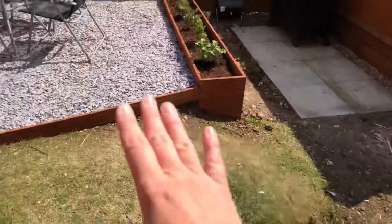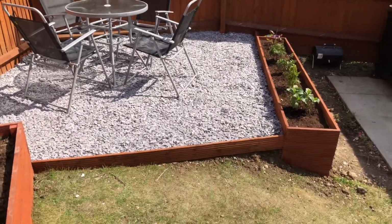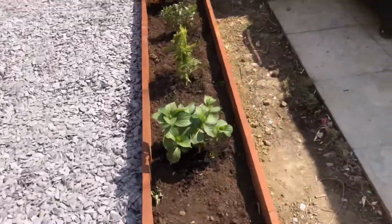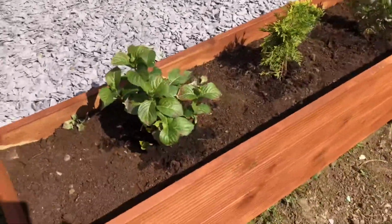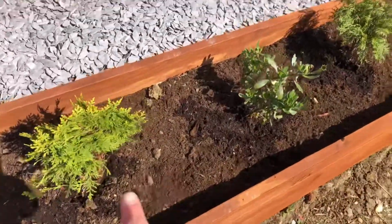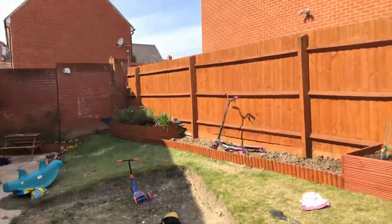So we've used some of that soil to flatten it out, and some blue slate as well on there. So we've got a nice seating area. And then Warren's made this box. So we've got a flower that I did have in a pot already. Then this one, and this one I dug out of that first one over there.